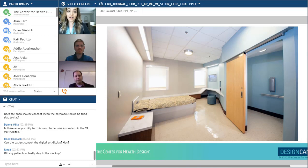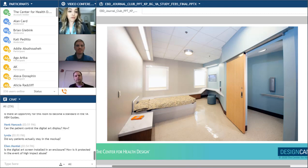So our mock-up participant pool was actually almost entirely male. There was some acknowledgement, both on the staff and patient side, that it would have been great to have more of a female perspective on how this room might function. That was actually one of the limitations in our study and something that I imagine future research would show. We know that there's differences in the way that men and women regulate their privacy. There's differences in the way that men and women create a sense of territoriality in their space. And so future research would definitely benefit from looking into gender differences.